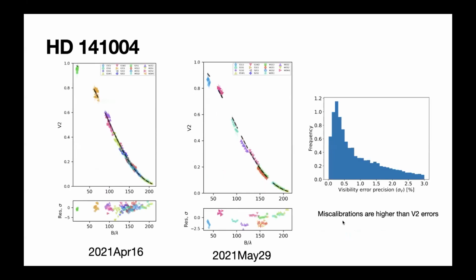So I went into the data, and we see that the problem is that the visibilities are offset or dropped on some occasions, which is problematic. That is causing the error in the accuracy. And one thing with MIRC-X is that the error in the visibility precision is very small. Like in the previous presentation, the error bars are smaller than the offset here. So that is the limitation, or maybe we are underestimating the errors.